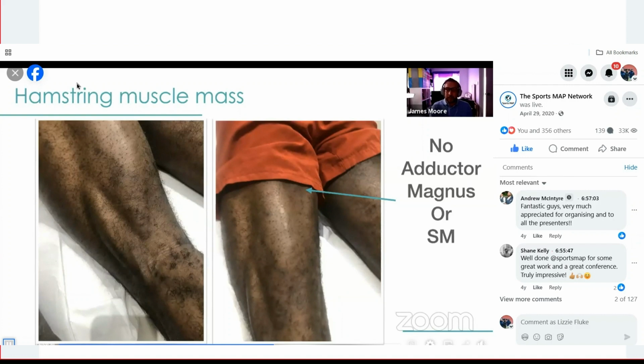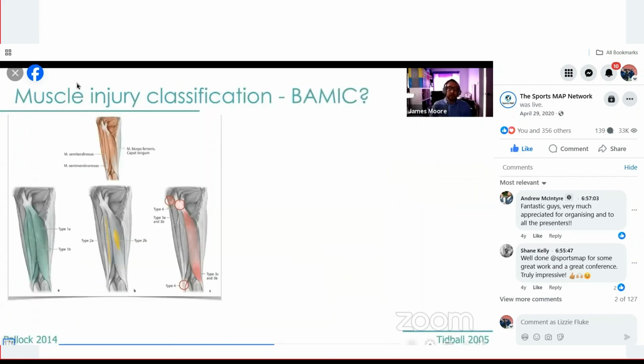well, is he getting it because there's a lack of eccentric strength and capacity in the muscle, or is he getting it because there's an inefficiency within the synergy and the other muscles in the way in which they're contributing and supporting it? That raises that question. Classification's been gone through already, and we've spoken about that.